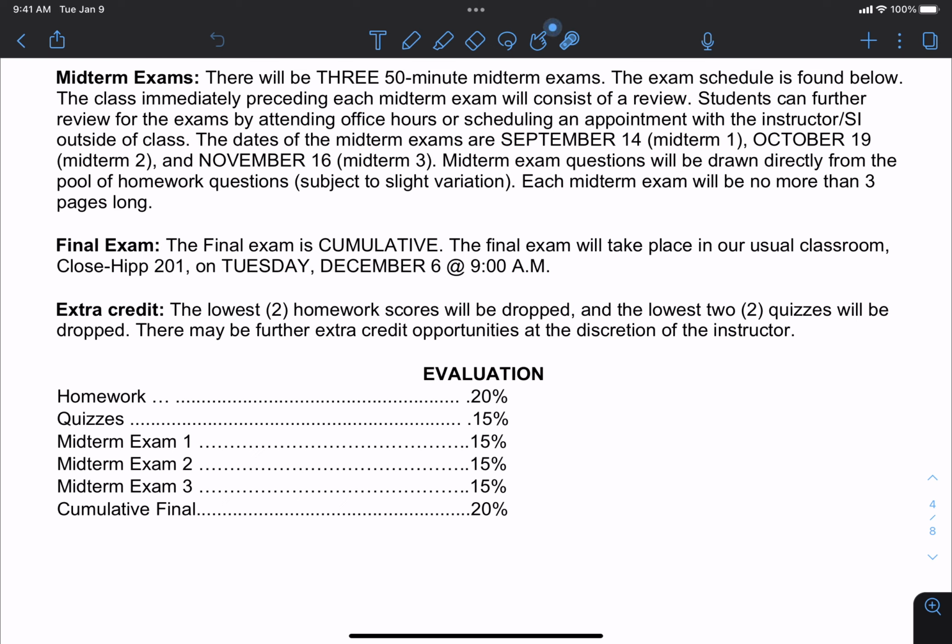So if you want to study for the exam, one of the best things you could do for yourself is to retry some of those homework problems and make sure that you know how to do them.